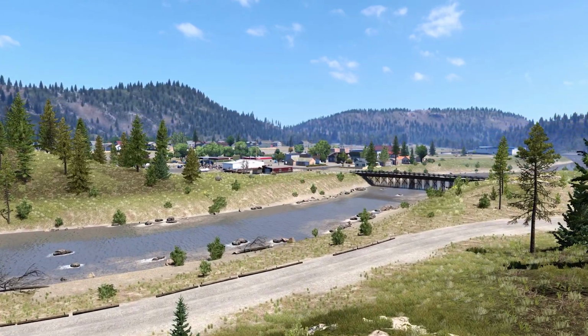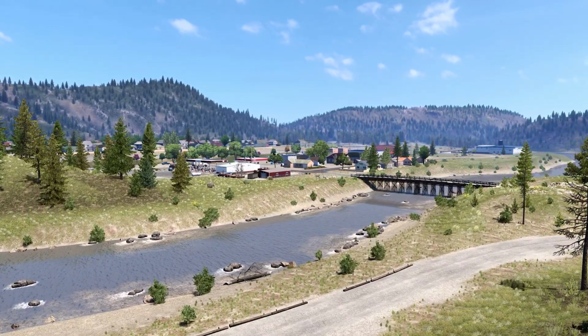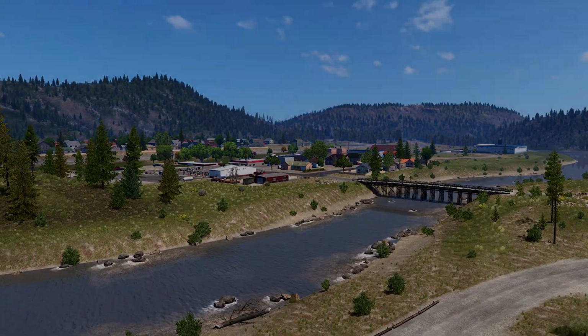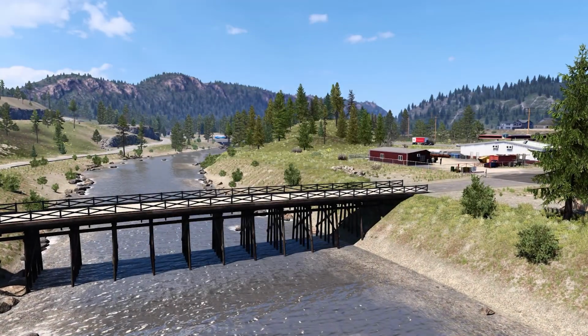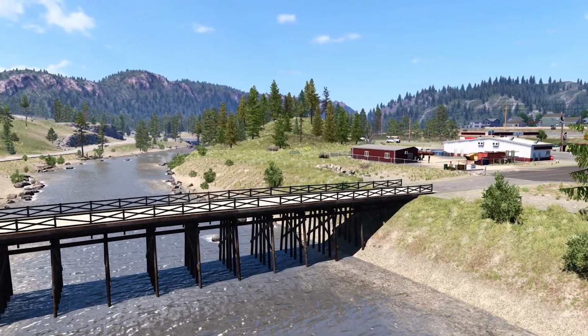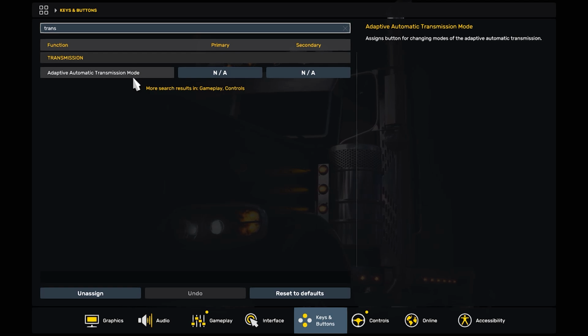Moving on to gameplay mechanics, there are a few key binding options in 1.50 that allow for more control over your vehicle's functions. You can now shift directly into drive or reverse while stopping, which is handy in tight spots. Additionally, different transmission modes are now at your fingertips, like economy, normal, high power or disable. These modes automatically change the RPM level where gears shift.